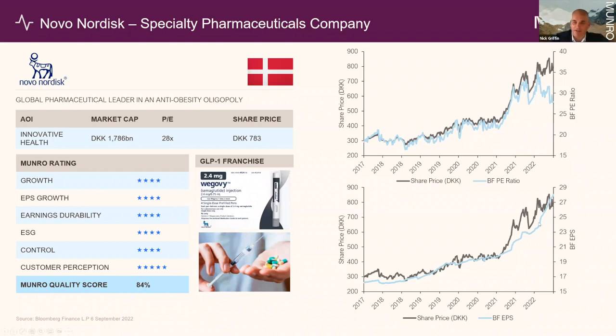These are the earnings upgrades that Novo Nordisk is getting as this drug basically gets distribution around the world. It is very hard to get your hands on at the moment. As supply gets better, they should sell more. The earnings upgrades should continue, which ultimately will drive the share price. We see exactly the same thing at Eli Lilly.